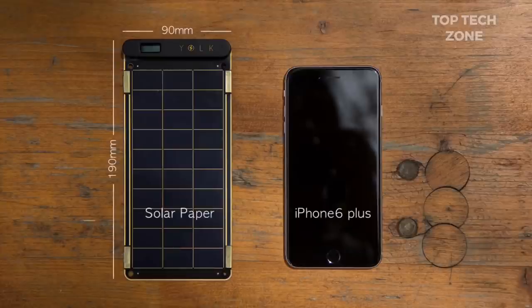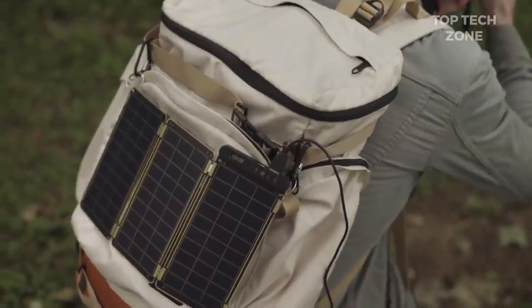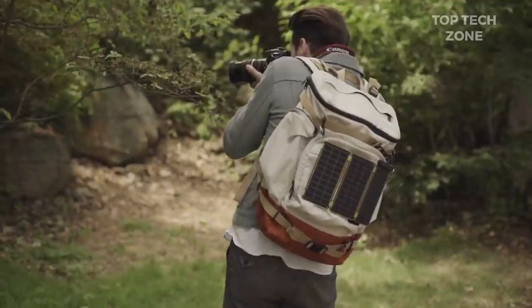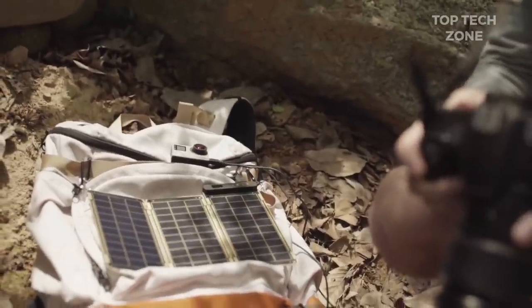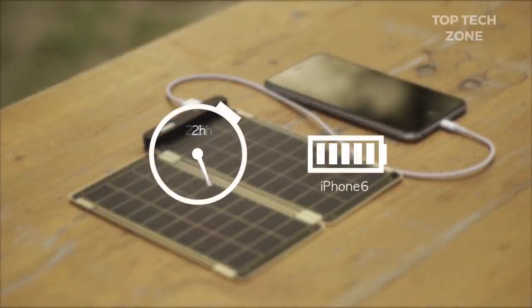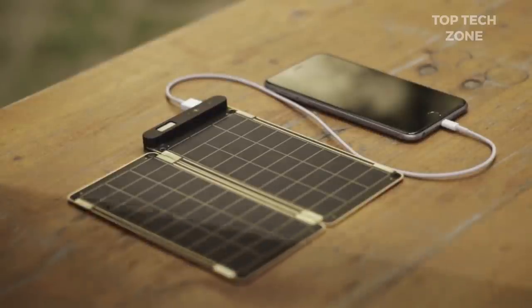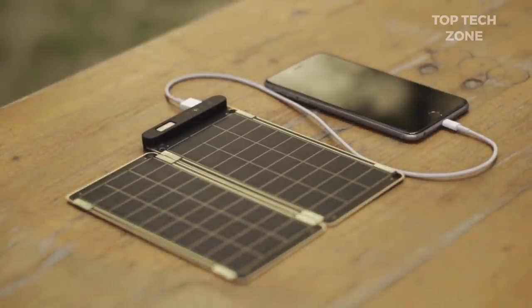Solar paper is super small and slim, so you can conveniently carry it when traveling or even in daily life, and use solar energy anywhere under the sun. It can fully charge an iPhone 6 within 2.5 hours. Also, solar paper is the world's first solar charger that can auto-reset via comparison operator, so you don't have to worry about shadow or cloud on the solar panels.